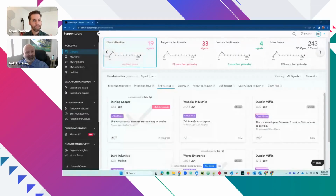There we go. It generally is, we don't expect our customers to be in SupportLogic all day, right? Usually they're support managers or ops teams or whoever they might be, or maybe they don't use the interface at all. They just know that the team needs to be alerted. So yeah, it works really well.